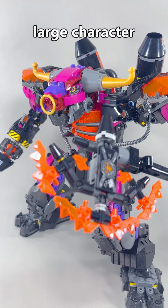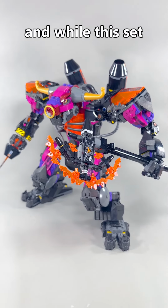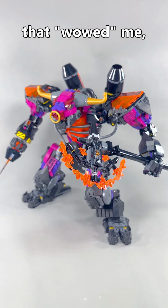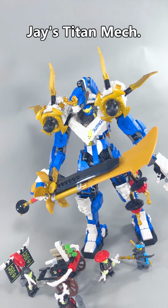It's hard to rank large character or robot builds very high, as they often don't do much aside from having joints. And while the set does have a great build, it's not something that wowed me, but dang does it look cool. Number 8. The LEGO Ninjago Jay's Titan Mech.